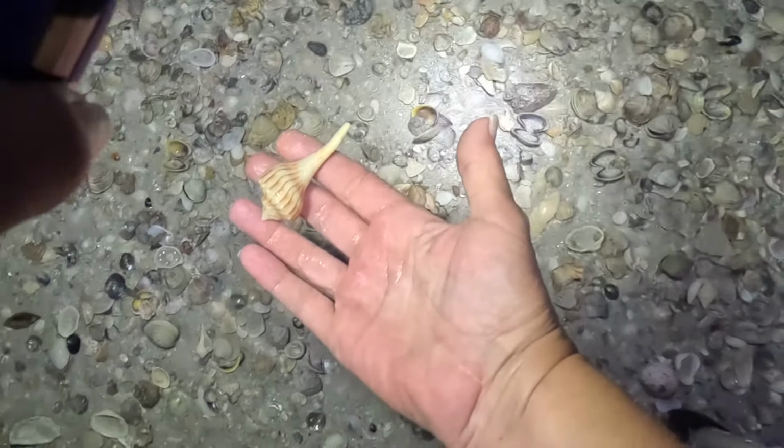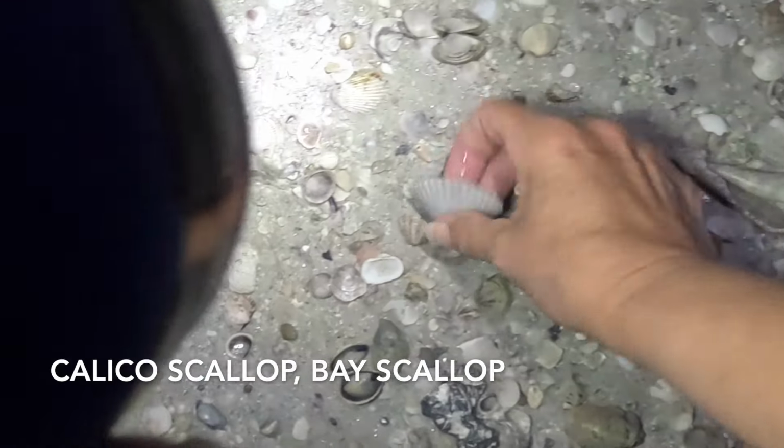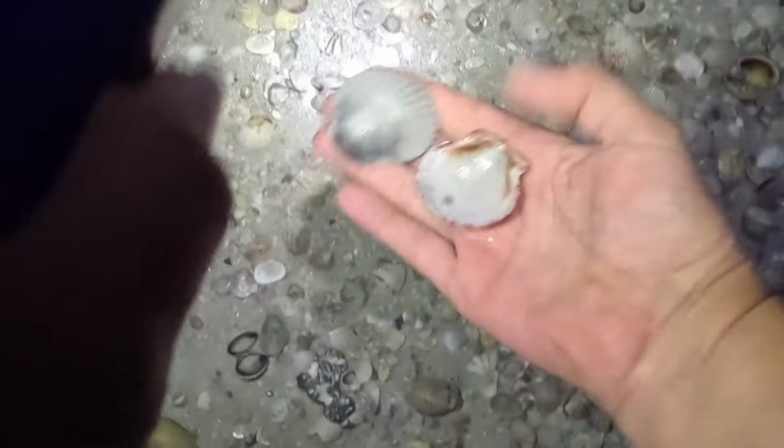And quite a few olives from the looks of things. Finding whelk pieces, tulips all over. Ah, there's a nice little whelk, I hope. Yeah, there we go. Lightning whelk. Lots of scallops too. There's a calico and a bay scallop that's been discolored by low oxygen sediment.